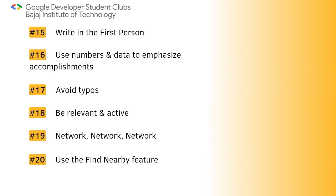And the 10th tip is fill in that skills section and get some endorsements. There's a limit of 50 skills which you can add. You can add the number of skills you have. You can also add synonyms or derivatives. And you can ask your co-workers or ex-colleagues to endorse you. And what does endorsement do? Why is it important? Because it's social proof.